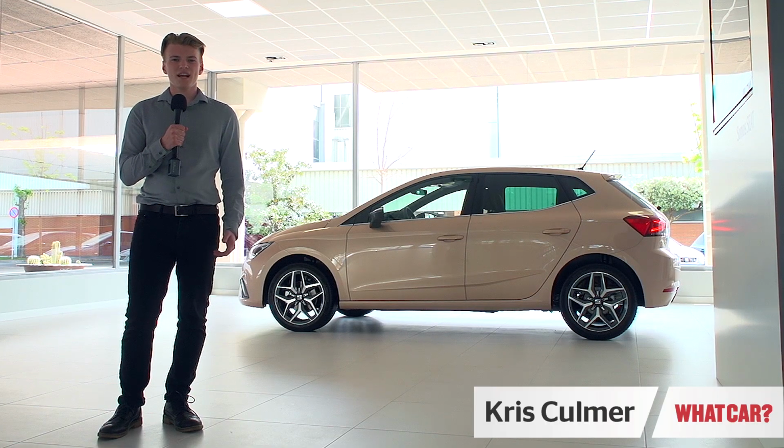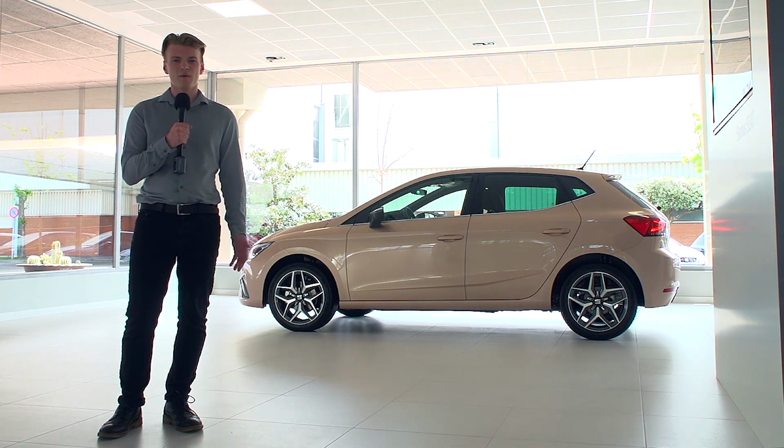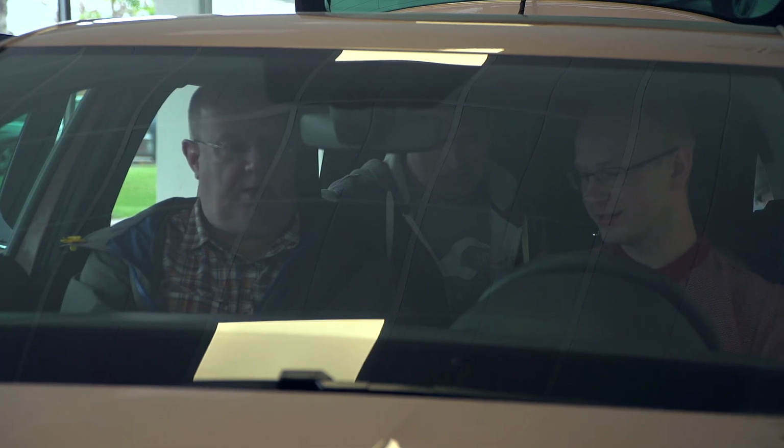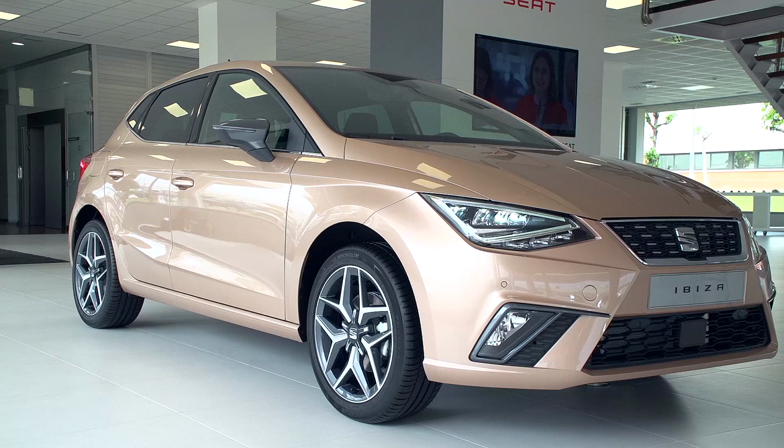We've brought our readers to Seat's factory in Barcelona, Spain to see the new Seat Ibiza, a rival to the Skoda Fabia and Ford Fiesta. Let's find out what they think of it. The first thing you do with a car, you look at it before you even get in it.